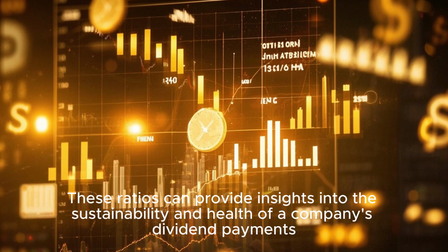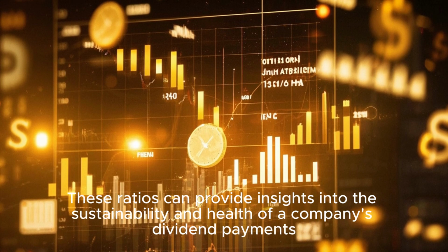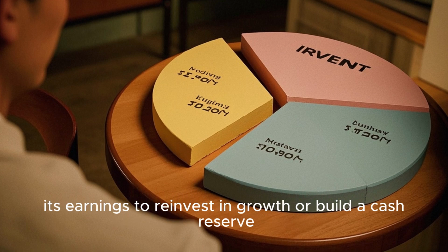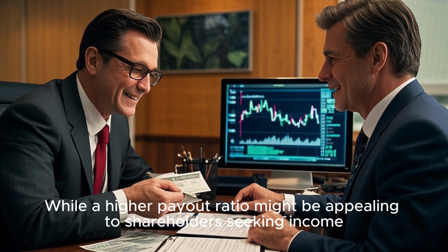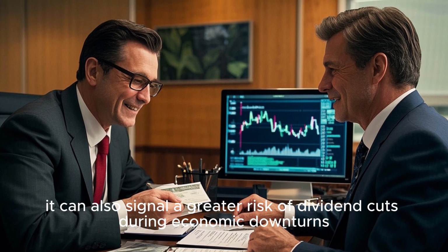These ratios can provide insights into the sustainability and health of a company's dividend payments. A lower payout ratio generally indicates that a company is retaining more of its earnings to reinvest in growth or build a cash reserve. While a higher payout ratio might be appealing to shareholders seeking income, it can also signal a greater risk of dividend cuts during economic downturns.